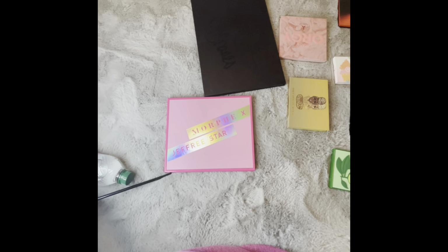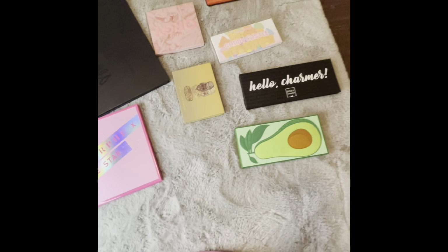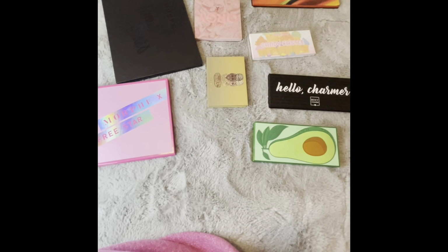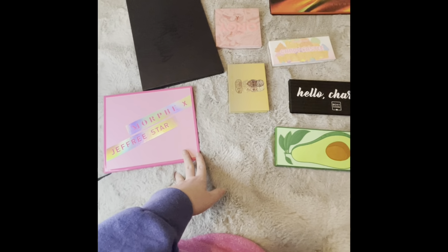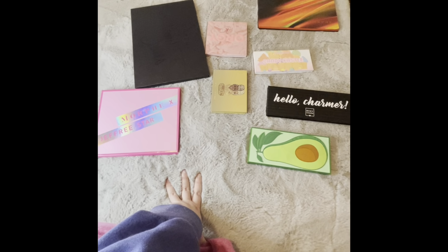So these are the palettes that I'm gonna go ahead and pass along to somebody else. So I'm getting rid of 8 palettes. It's not my worst declutter, and it's certainly not my best, but I'm happy to be giving these to somebody who's probably gonna get more use out of them than I am or will.